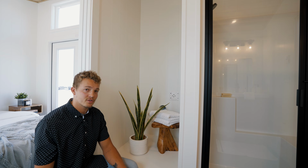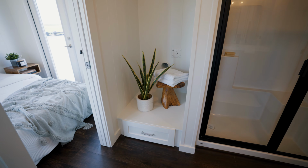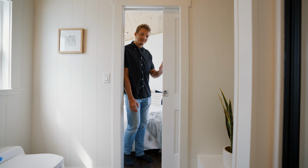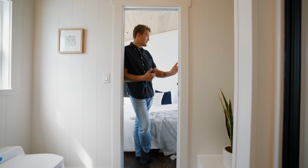Finally, directly across from the toilet, you do have a spot for a stacking washer and dryer unit. Obviously, they're not installed yet, but you do have your plumbing, your venting, and your electrical installed in this space as well. And finally, at the very front of the home, we have the master bedroom.